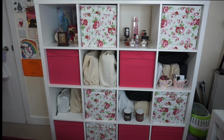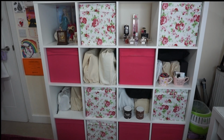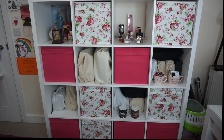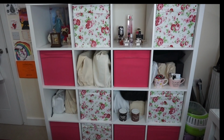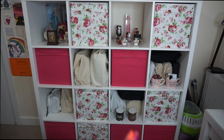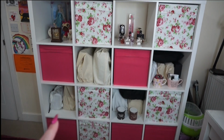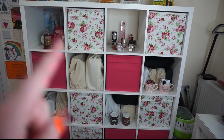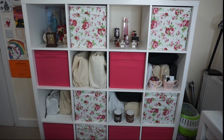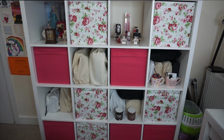I thought it might be useful to show you how I store most of my bags. I've got this unit here from IKEA. I believe it's called the Kallax unit. This is the biggest one that they do, and it's 4 by 4, and I think half of it I've got my bags in. As you can see, these ones here with the dust bags. And then in the other sections and some of the boxes I've got other bits and bobs, but it seems a really good size for storing my bags in.